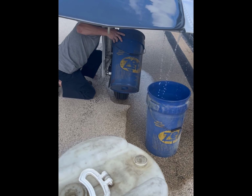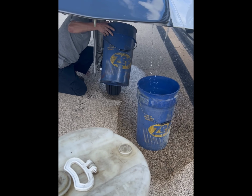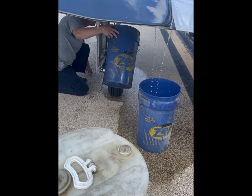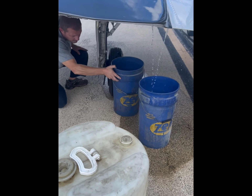So as you can see, this is how I ended up. Fuel dripping out, and thank goodness I didn't have hot brakes, because that whole gear and wheel assembly is hot. So I got kind of lucky here that I safely got this thing back on the ground.